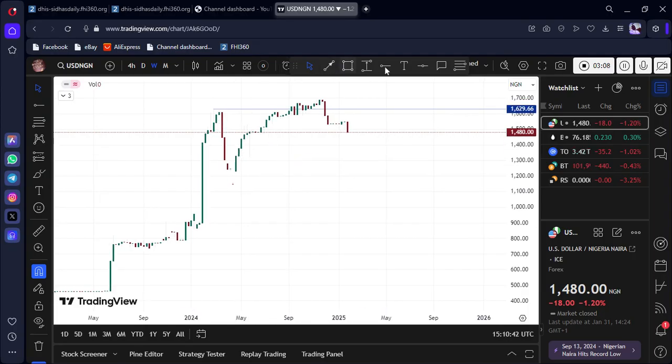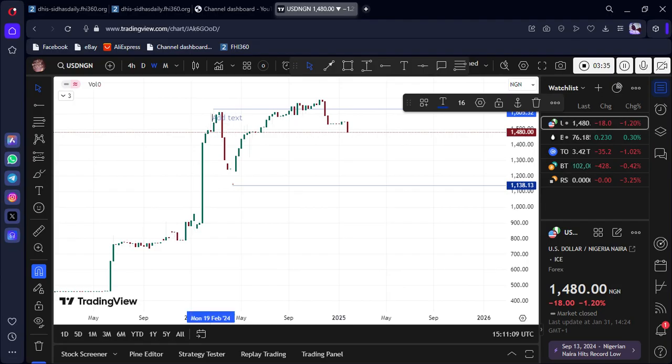And then I will also mark my lower zone. You can see this is the lower zone at 1,138 naira per dollar. I think this happened around April 2024. There was a quick sell off, and then before you know it, it started skyrocketing again. So this is my buy climax. That's BC.